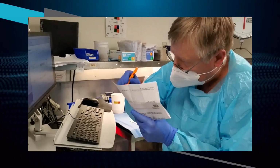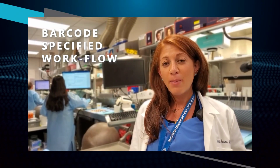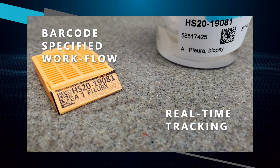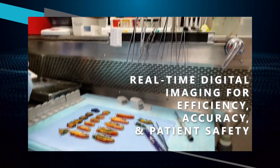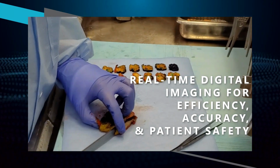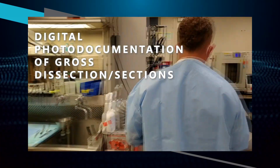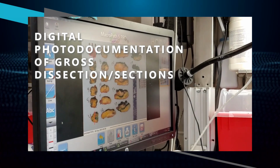We begin with quality control checks of all assets to ensure patient and tissue identification. The barcoded system enables us to track assets in real time and to eliminate the paper requisition, which at this step might be contaminated. We use real-time digital imaging systems as standard work at each gross bench for detailed photo documentation for cytopathologists and to consult with off-site pathologists. Capturing photographic and radiographic images of clinical specimens enhances communication by documenting complex dissection and the tissue submitted, which helps eliminate diagnostic and patient safety errors.